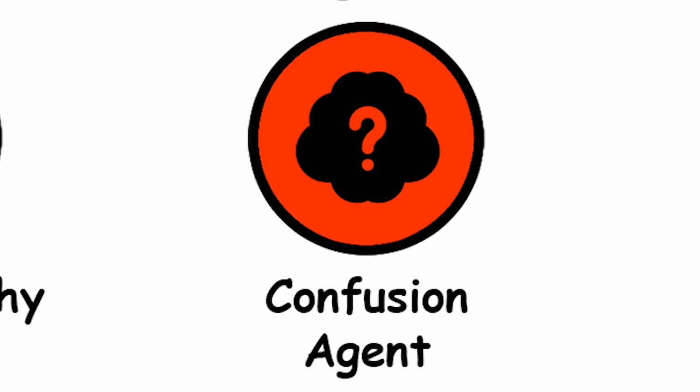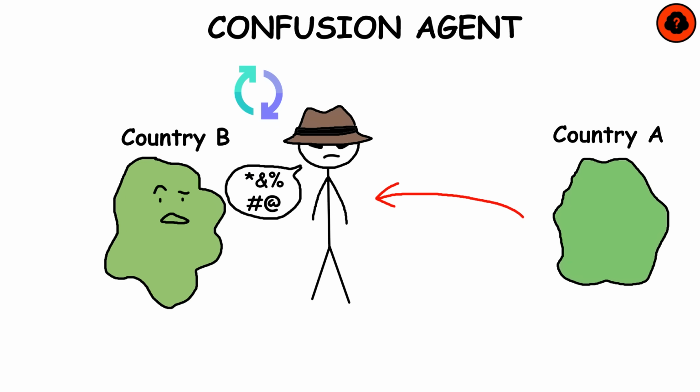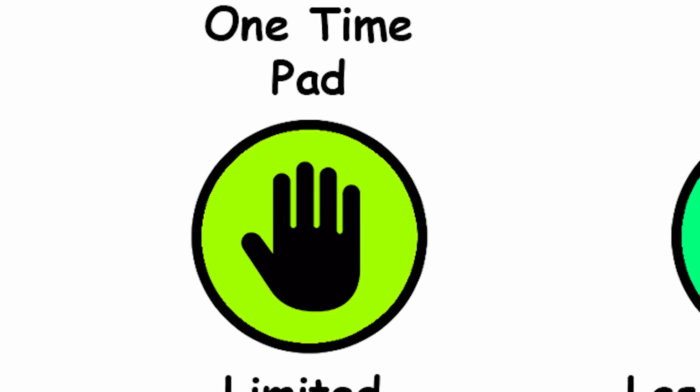Confusion agent. A spy from a country might fake defection and fake wanting to switch sides in order to spread misinformation to the enemy. Their main role is usually just to confuse the enemy, not to retrieve information from them by infiltrating them.